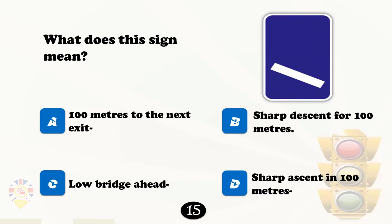What does this sign mean? 100 meters to the next exit. Sharp descent for 100 meters. Low bridge ahead. Sharp ascent in 100 meters.